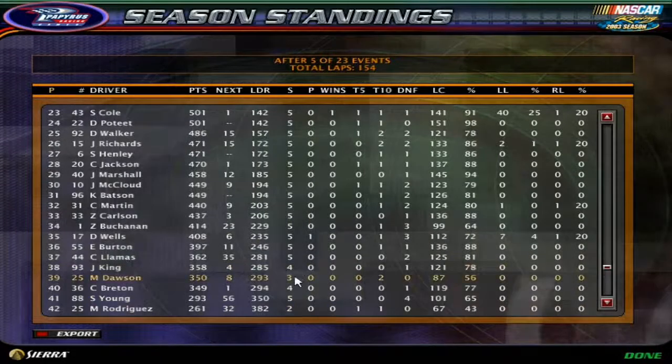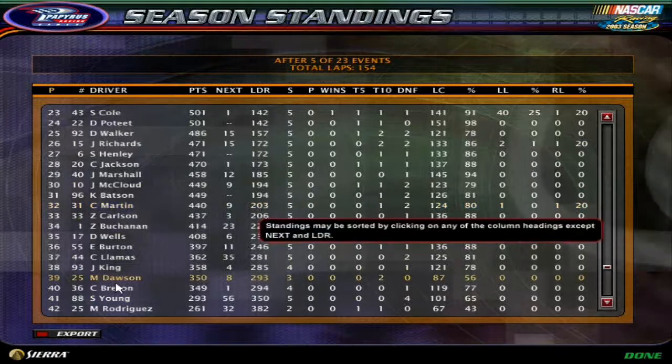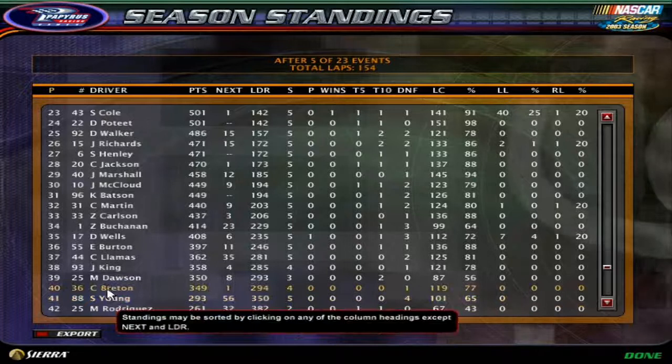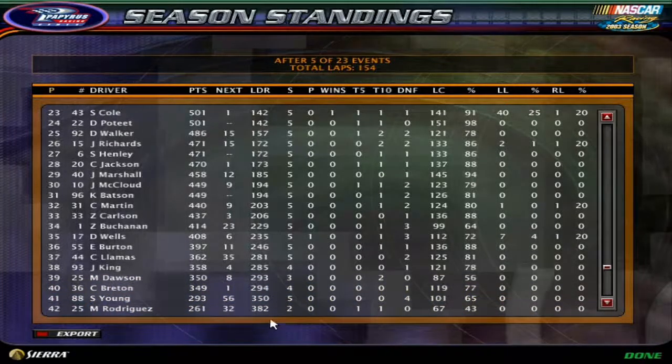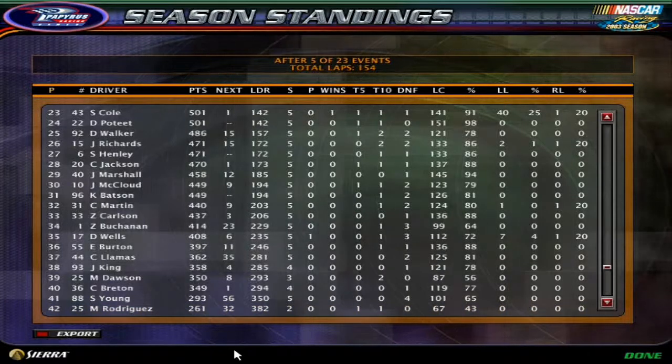I can't wait till these other drivers drop down because it's annoying to pick them out of which one. But some drivers did better than others, and some of these drivers needed a good run. Like Matt, he's only 2 races in. He's trying to gain points. He's actually almost caught Sam Young, who's had 4 DNFs in 5 races, so he's raced every race. So Matt's actually about to catch somebody.